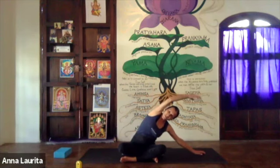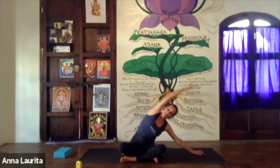Sit tall. Feel the left side. Feels very different from your right now, right? Right arm up and over. Walk your left hand out to the left. Gaze stays forward. Press your right sits bone down and lengthen through your right armpit. Try to get the right arm straight.